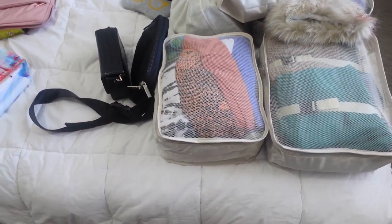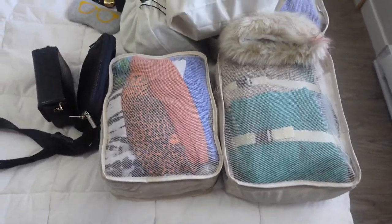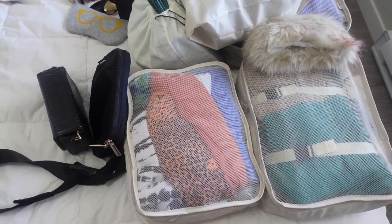I'm so impressed. We made so much progress. Chima really helped me. I brought everything out and said, okay, this is what I want to wear. And then she just helped me put them together.